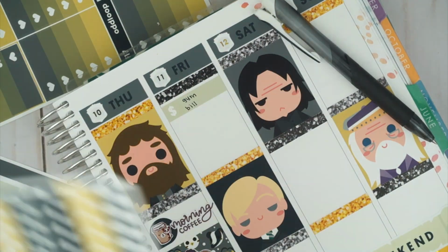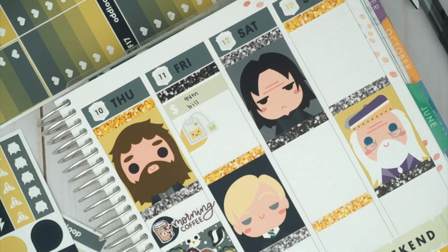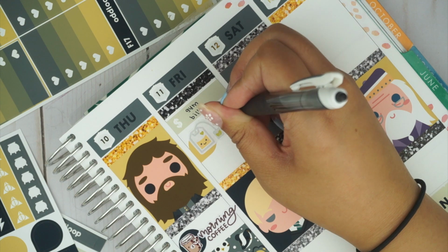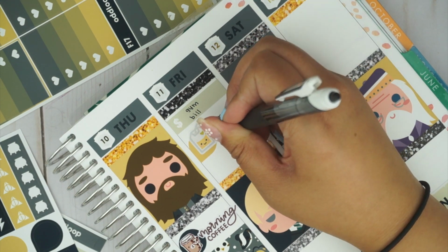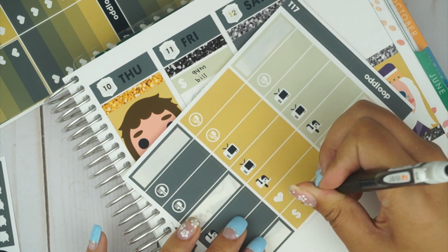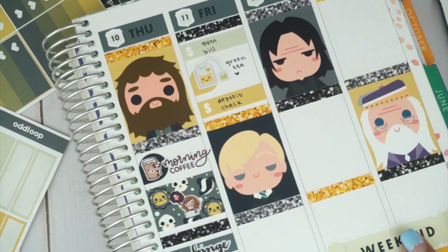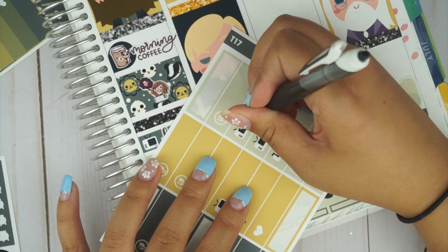On Friday, my gym bill was due, so I wrote that on a dollar sign label. Under that, I took a yellow teardrop from the kits and layered on top a teabag sticker from Bunny Lion Story because I made myself some green tea. I used another dollar sign label to mark depositing a paycheck. I have no idea what was up with payroll and HR, but I had to deposit a physical check that day.